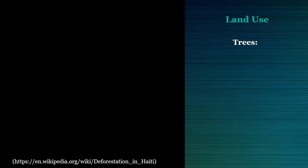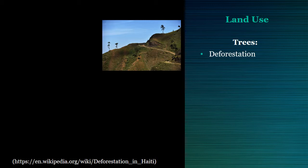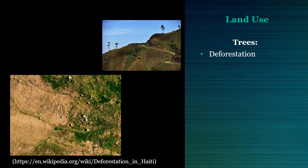Moving on to trees, let's talk some more about deforestation. This image here just shows how the landscape has literally been scraped clean of trees. Very few trees, and what trees are there are really thin, long trees that have been left behind or are very young and haven't had a chance to grow.